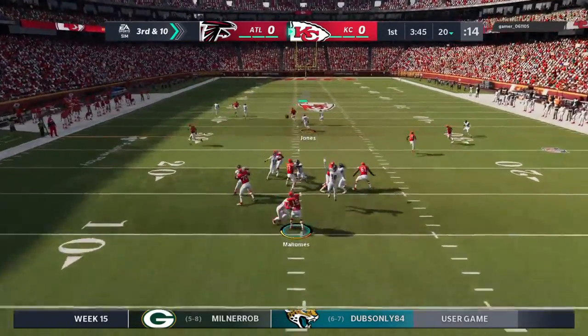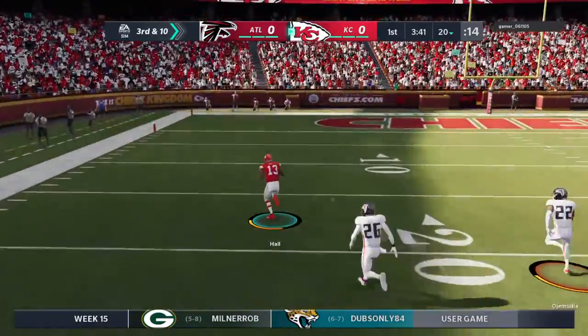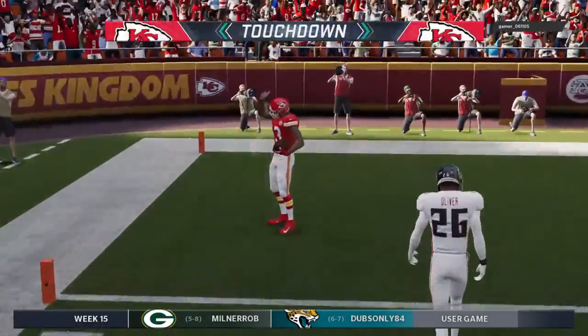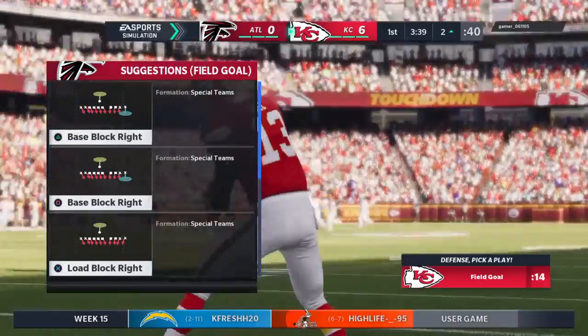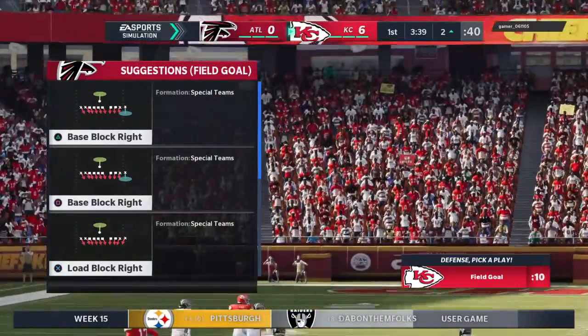Throwing is Mahomes on 3rd. Looking deep downfield. And that's caught. Come on. 25. And all the way in for a Kansas City touchdown. A big play there. An 80-yard touchdown. And the Chiefs are going to take a first-quarter lead.